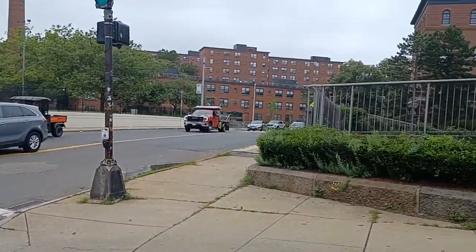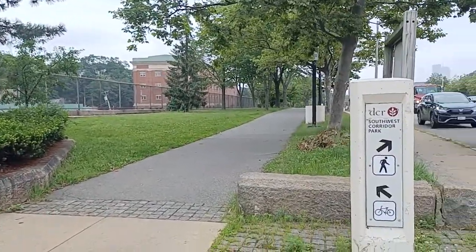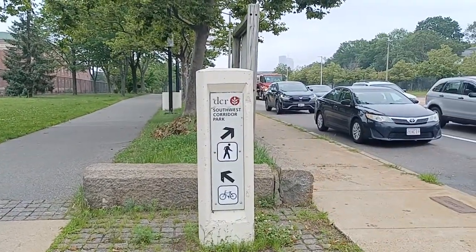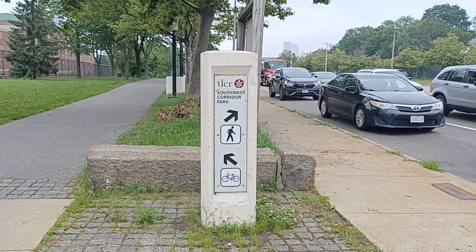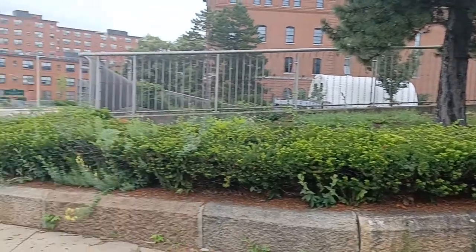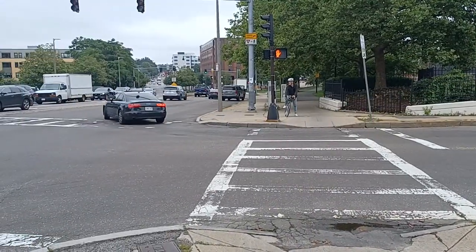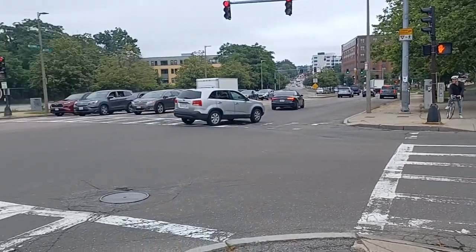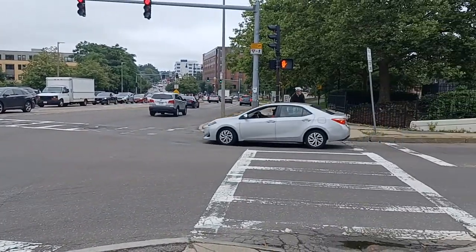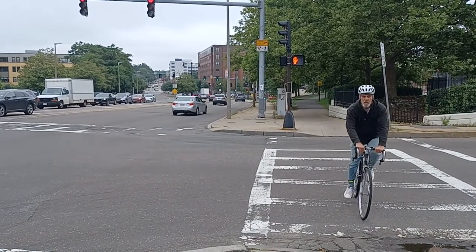There's another thing I got to point out too. We have a bike lane right here, if you guys can see it, the Southwest Corridor. Bike lane to the left, pedestrians to the right. So there's bikes that always pass through here. And not only are you looking out for the pedestrian traffic, you're looking out for the bike traffic as well as the car traffic. So it makes it kind of confusing when you're coming through here.